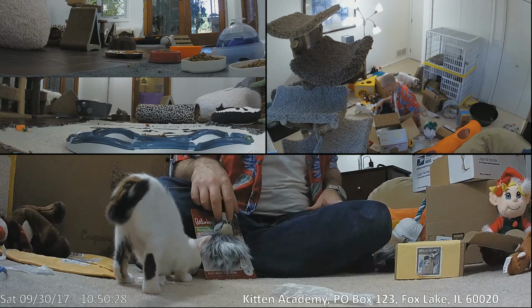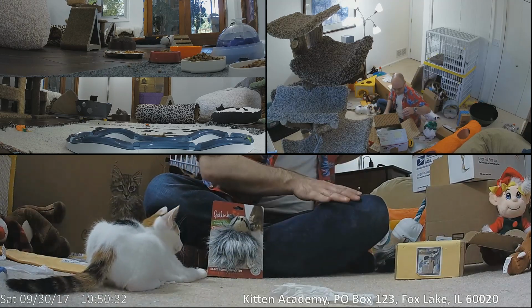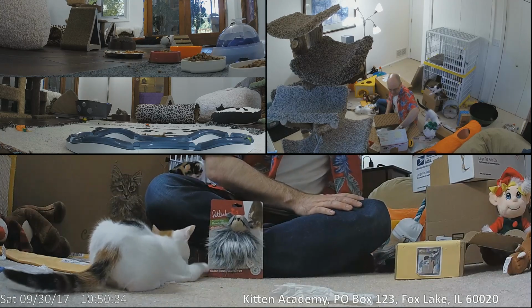Oh, I took the tissue box out this morning because they kept knocking it down and putting tissue all over the room. That's so big.